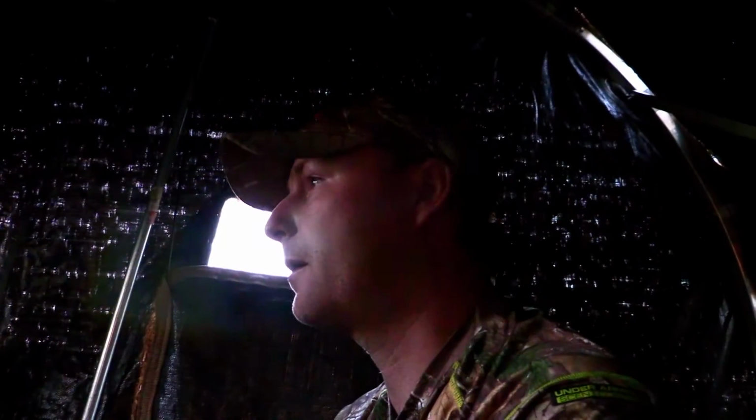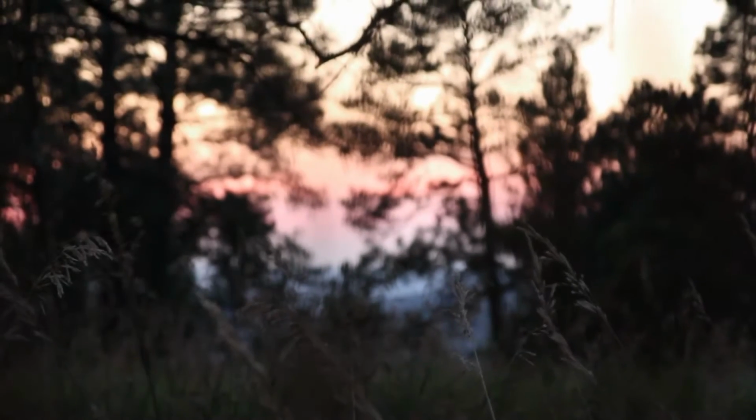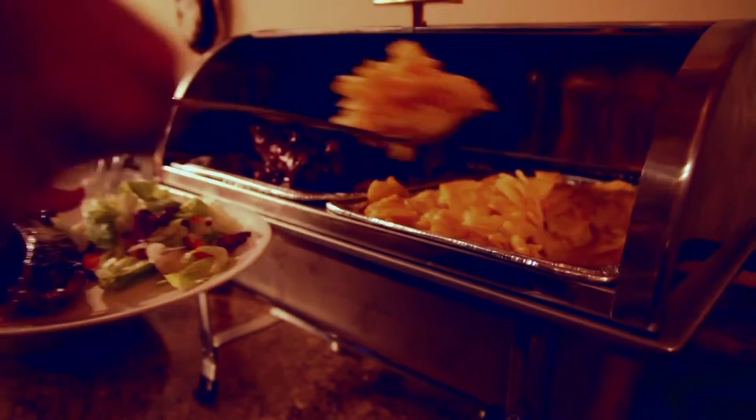Well, one of our target bucks that Ralph had on camera coming out this corner walked right across the alfalfa for the second day in a row out to this side of the field. And he's gone. Jason heads back to the lodge for a great meal and some good company.